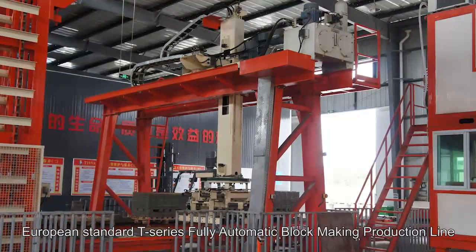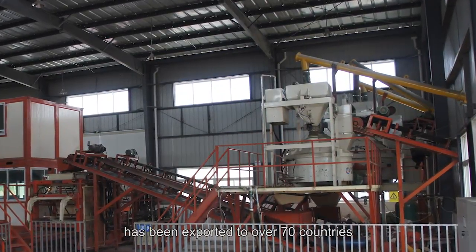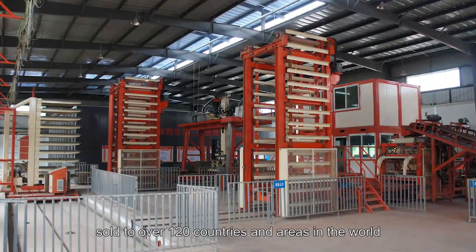European standard T-Series fully automatic block making production line has been exported to over 70 countries. The block making equipment from QGM has been sold to over 120 countries.